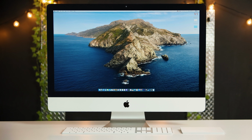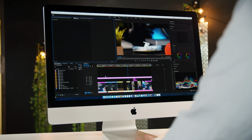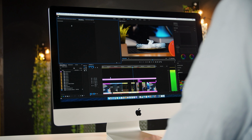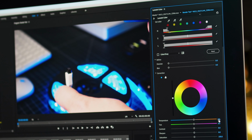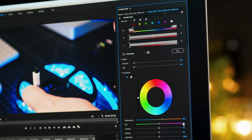When this iMac originally launched, performance was not really the big feature. It was all about having a clean and sleek all-in-one computer. That has changed over the past few years though, as Apple has started to use these Core i9 processors from Intel. All of a sudden, the iMac is becoming a powerhouse computer that can actually be used for serious content creation tasks. And the latest iMac continues that trend.